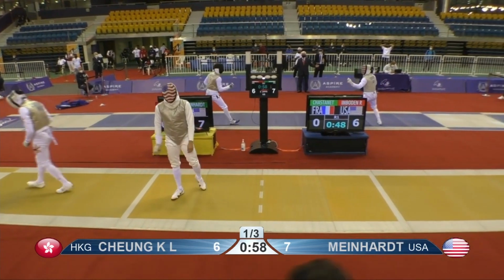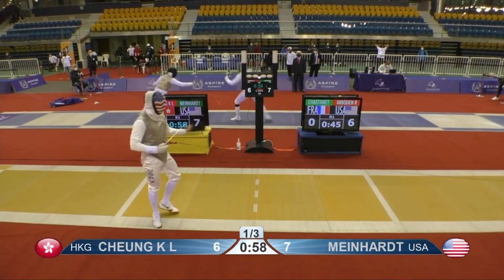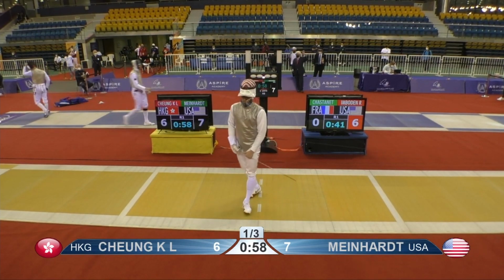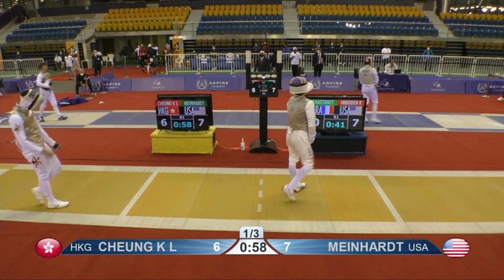Really? You're giving that to... Huh. That looked to me like it was Garrick's all the way through, and he just hit off target after Cheung, like, danced in, got a stop hit, and tried to run away. Again, I'm not really feeling that stop hit action from Cheung. It is a major part of his toolkit in general.